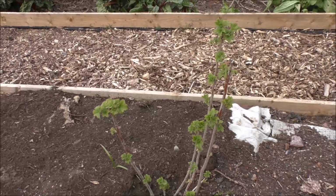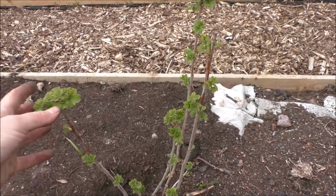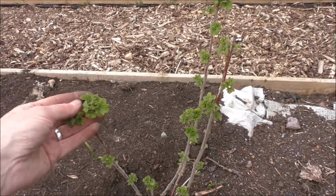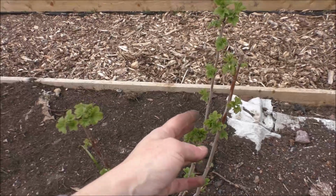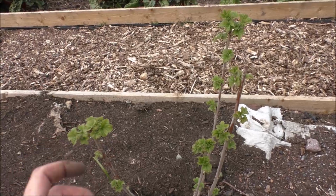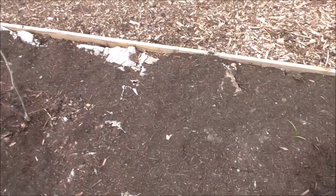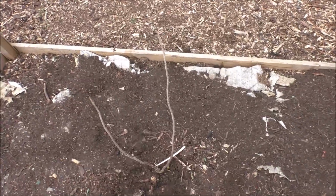Here's the thing, riddle me this, right? This is our red currant, Laxton's #1. Absolutely beautiful. It came with really good roots. You saw me plant it. Yeah, it's taken really, really well. At the same time as the red currant, we got a blackcurrant. Can't remember the name of this one.